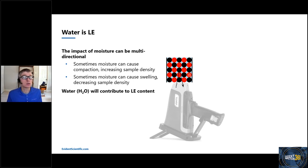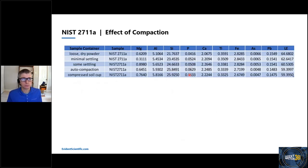And this is, again, a situation where consistency is important, particularly if you're going to compare results, right? If you test in the field where the samples are damp, and send them off to the lab where the first thing they do is dry them and then test them, you're changing the mass composition there by removing the water. You need to keep that in mind as you do your analysis.